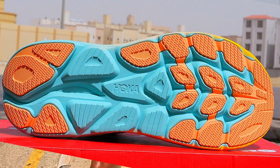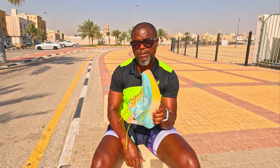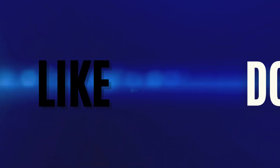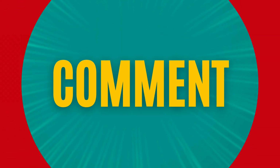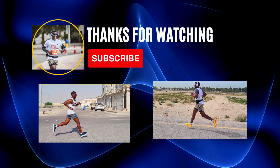Now let's talk about the things that I'm not so happy with. The first one is the price. These are selling for $150. That makes it out of reach for a lot of runners. Outside the US, most people are going to pay much more for these shoes. Like in this place, for instance, it costs in the range of $180 to $200. And if you consider the competition too, the Nova Blast 5 is about $10 cheaper.